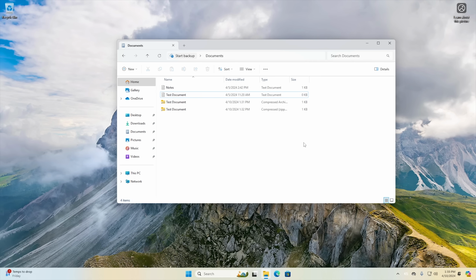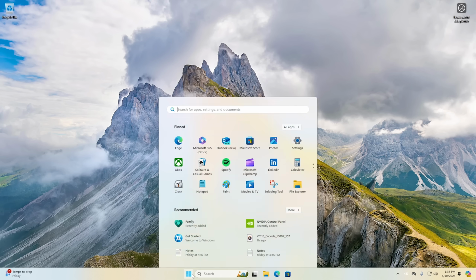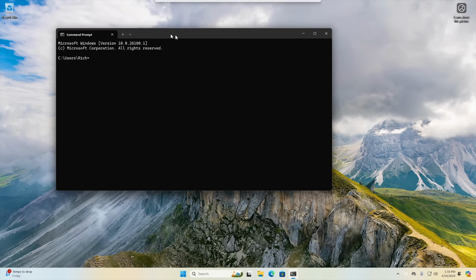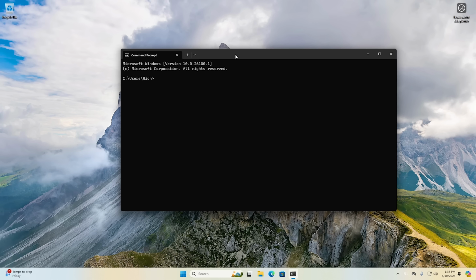And I think this one has to be probably one of the coolest additions to Windows 11. Now, have you ever opened a command prompt? So if you go say CMD and you open a command prompt, have you ever been here and forgotten to open it as administrator and then you go to run an administrator command and it doesn't work?